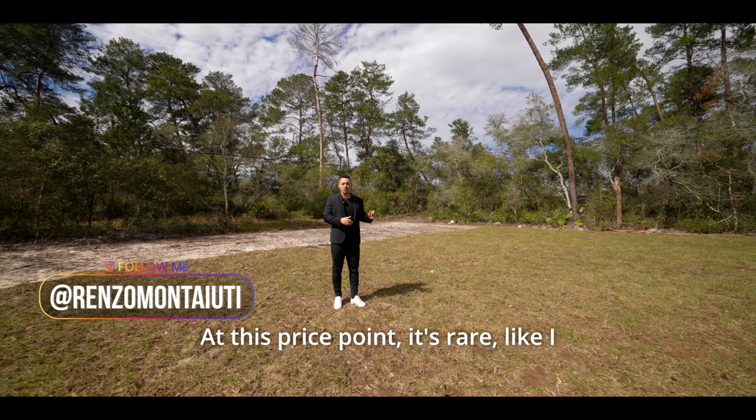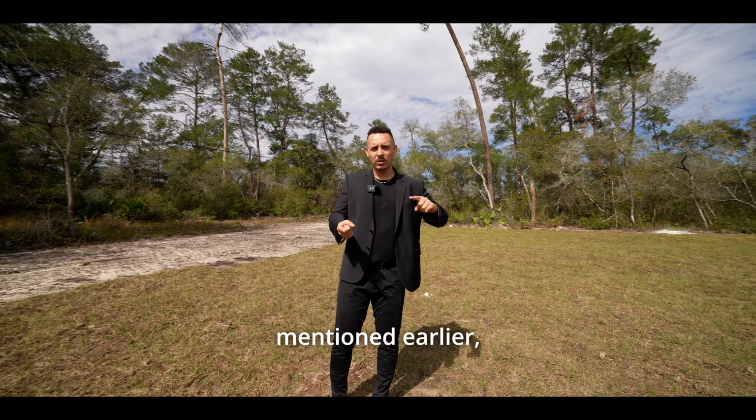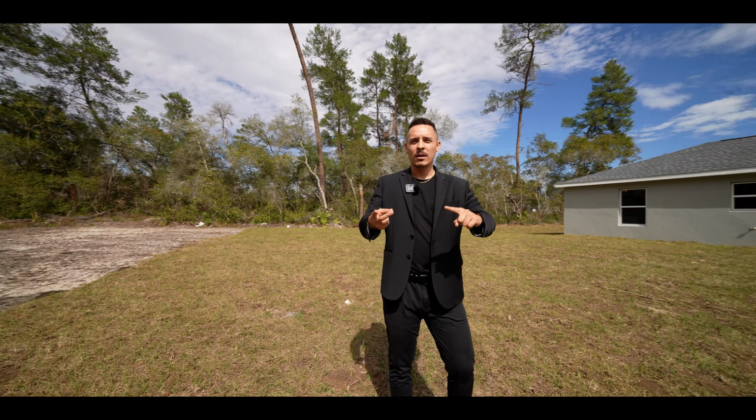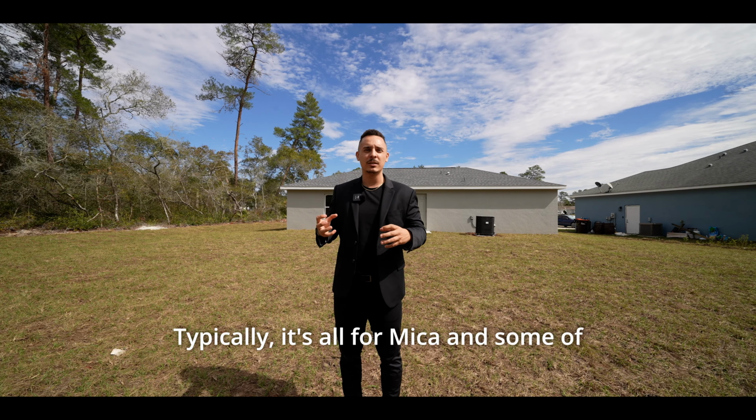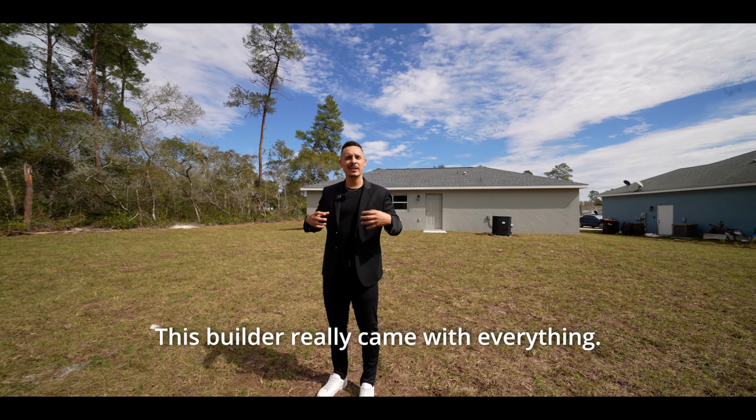You know, at this price point, it's rare, like I mentioned earlier, not to have any carpet, not to have ceramic tile, to have granite. Typically it's all Formica and some of the cheaper finishes. This builder really came with everything.